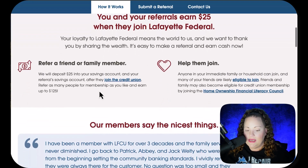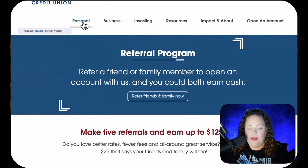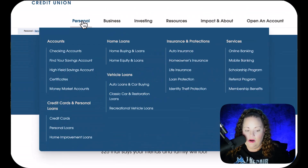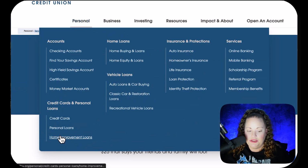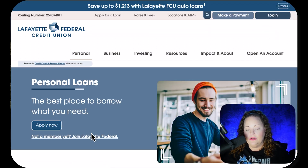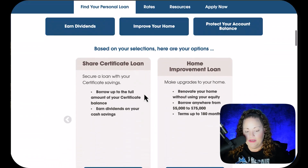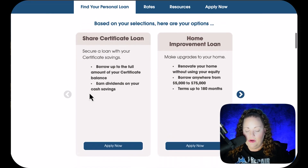And guess what? It's easy peasy lemon squeezy for them to join. And they have a lot of different great products that they offer, including a lot of options to build credit. They have credit card options, they have personal loans, they also have home improvement loans. The one thing that I like about their personal loans is that they offer the option to build credit. So they have the shared certificate loan, and this allows you to borrow the full amount of their certificate balance, and that will help you build credit.